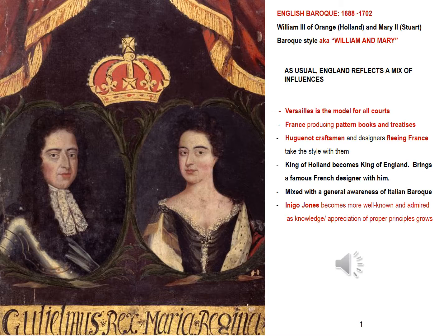And that influence will be quite direct due to the Protestant craftsmen fleeing religious persecution in France for safe haven in countries like Holland and England. One of these will become court designer to the King and Queen of Holland, William of Orange and Mary Stuart, who, due to a complex set of political circumstances, will also become King and Queen of England.